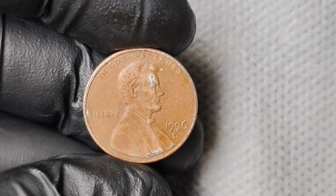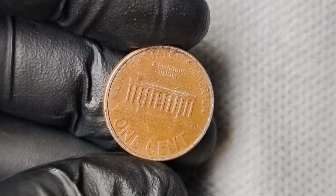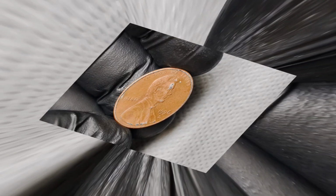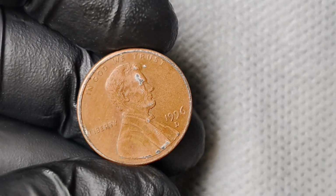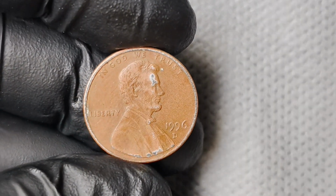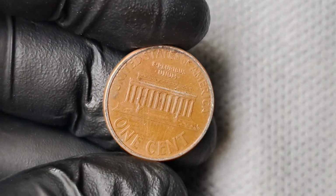Every collector, every hobbyist, every casual change saver suddenly has a shot at uncovering a hidden treasure. And let's not forget, in 1996, the mint was producing billions of pennies, yet only a handful have shown this doubling error. That means the odds are tiny, but the potential reward is enormous. And that's what keeps collectors awake at night, checking every coin under the light, searching for that one magical imperfection.